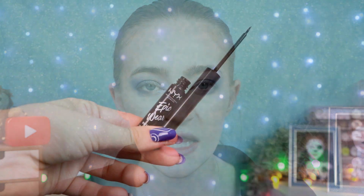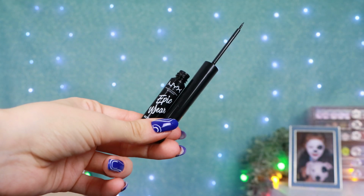Beautiful. So that's the eye look done. Very, very cute. Very, very pretty. Now, I do have an eyeliner from NYX. This is the NYX Epic Wear Liner.